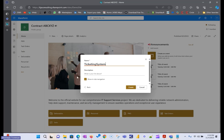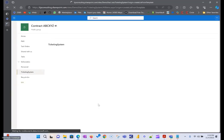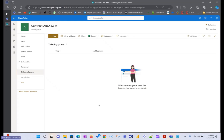All right, so now I'm going to leave it checked, and I'm going to say this is for us to track IT tickets. So now I hit create. And that easy, that simple, in a couple of seconds, I literally just created a Microsoft list. You can see the item right here in the navigation, ticketing system, and you see this right here.